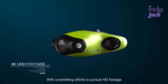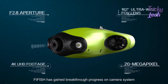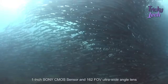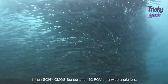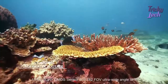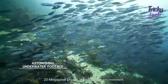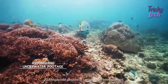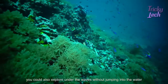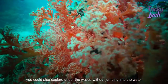With unremitting efforts to pursue HD footage, FIFISH has gained breakthrough progress on camera system, equipped with Ambarella chipset, 1-inch Sony CMOS sensor, and 162 FOV ultra-wide-angle lens. FIFISH P3 could capture 4K HD footage and 20-megapixel photos in underwater environment. For those who are water frightening, you could also explore under the waves without jumping into the water.